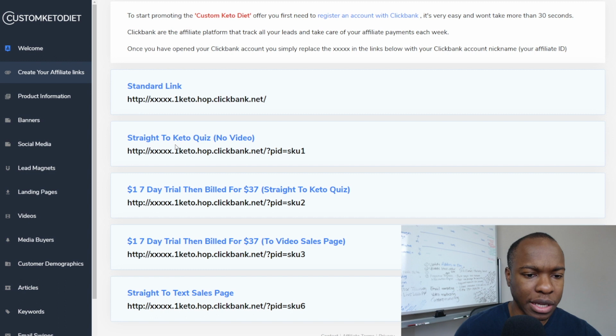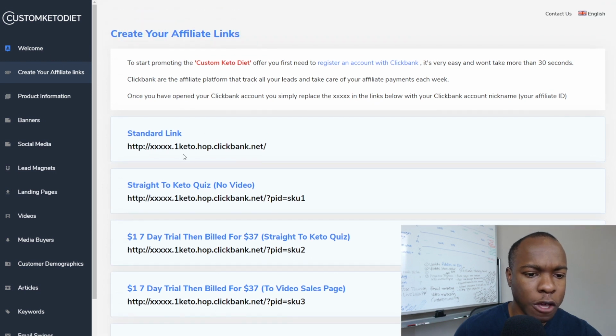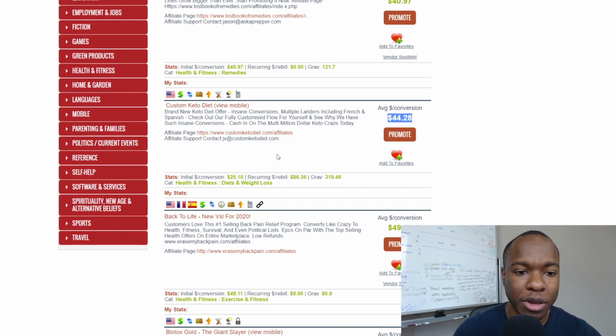You can see here that they have links for all their different offers. You've got a standard link, one straight to their quiz, a $1 7-day trial type stuff. So all you've got to do, once you've registered for ClickBank, is replace these X's with your account name, your account nickname, and you'd be good to go. Or alternatively, you could just come back to ClickBank and click here where it says promote.